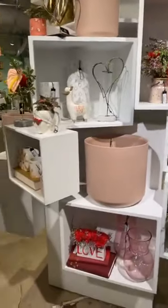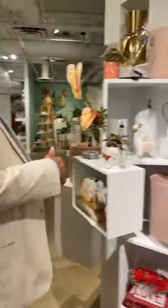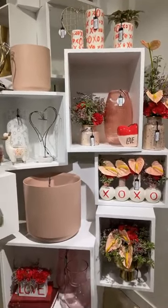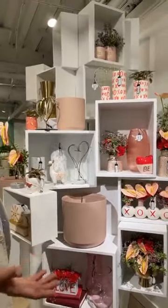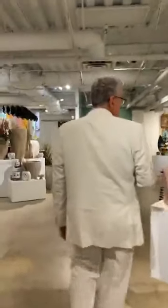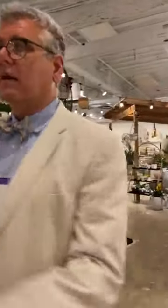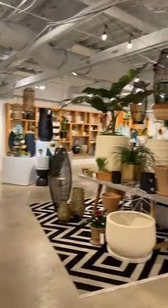Like, y'all probably saw these at Valentine's. We had some similar. A lot of these are new introductions. They'll keep the best sellers and remake those, but they always try to add something new. Like all these fun little containers here.